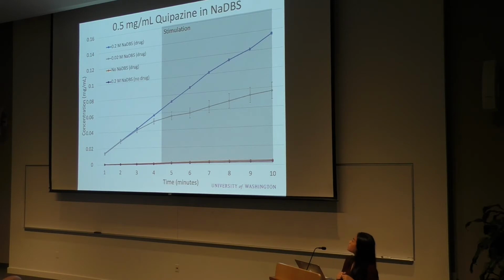And then for the second experiment, we used quipazine. We dissolved 0.5 mg per ml of quipazine in varying levels of NADPS, and we did the same experiment that we did with minocycline. What we found here was that, again, there was a certain amount of NADPS that we needed to use in order to maximize the controlled drug release.